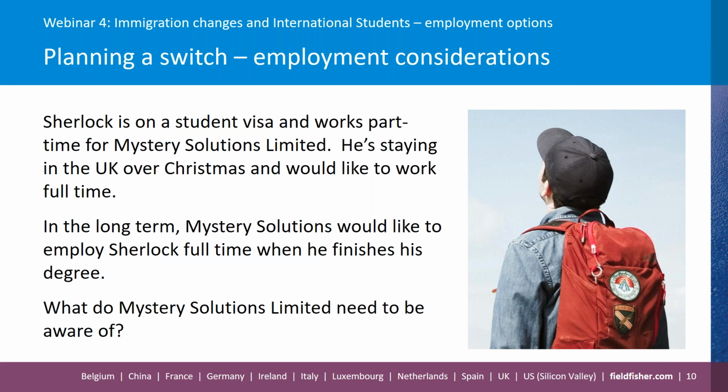We've established then that Sherlock can work part-time, but can he work during the vacation period during Christmas? If a student has permission to work stated on their biometric residence permit, then they're also permitted to work full-time during vacation periods. So this means Sherlock can work over Christmas, provided Mystery Solutions obtain, copy and retain details of his academic term and vacation times covering the duration of his period of study in the UK for which he'll be employed. The definition of term time will depend on whether Sherlock is an undergraduate, postgraduate or a PhD student.